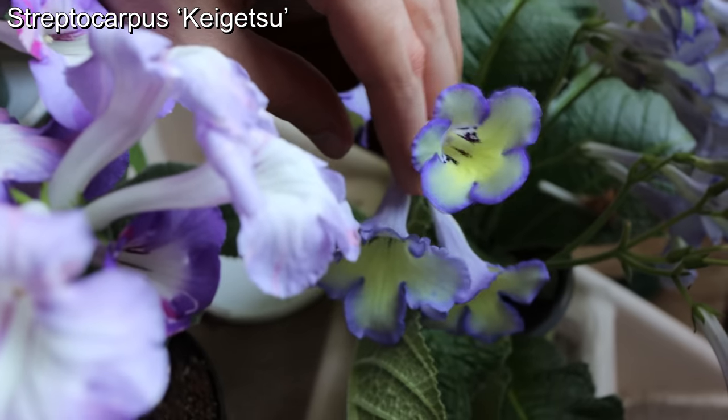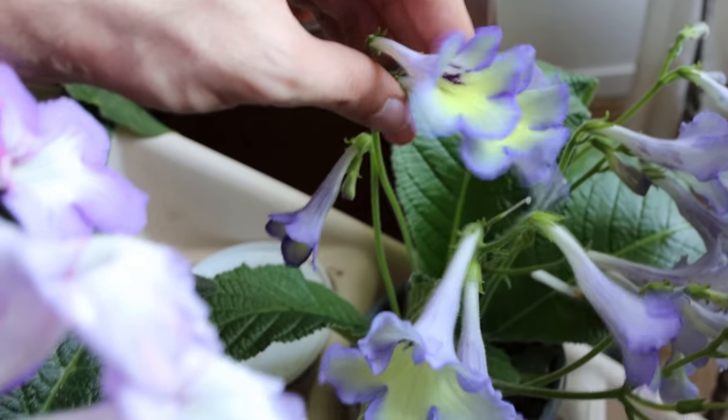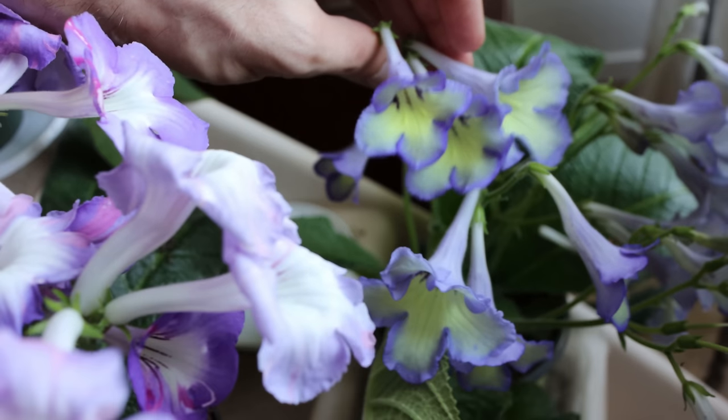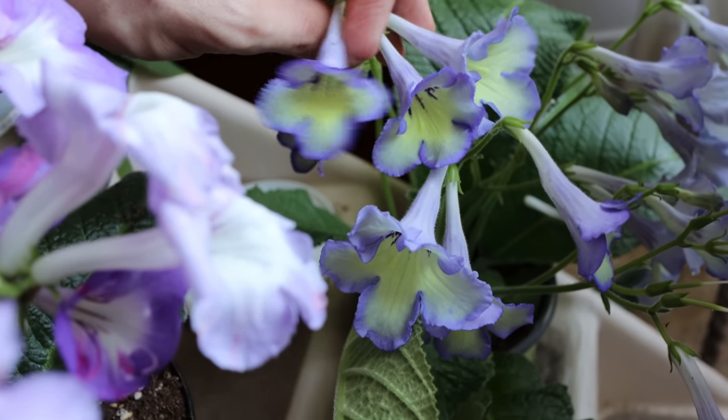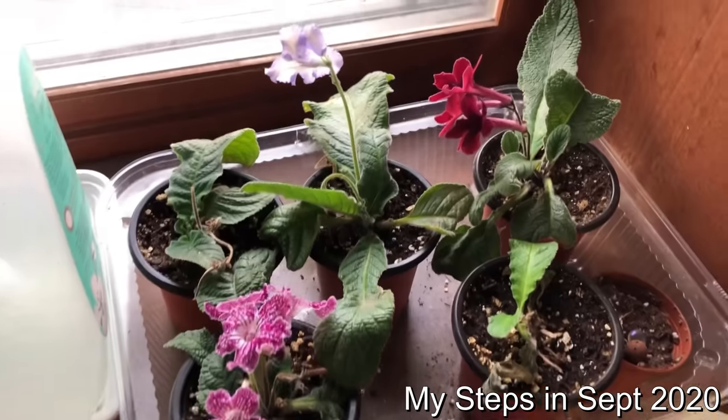I love this combination. You can find Streptocarpus in almost any color, in any color combination. I would say except orange. There's not really any orange Streptocarpus, but any other colors, yes. So I have some more Streptocarpus that I have to destroy.